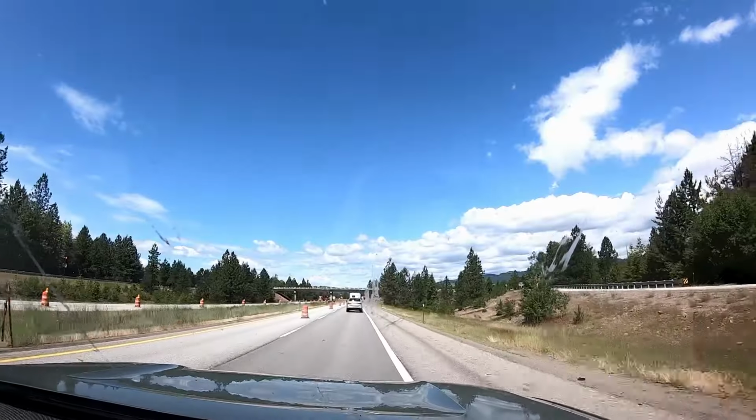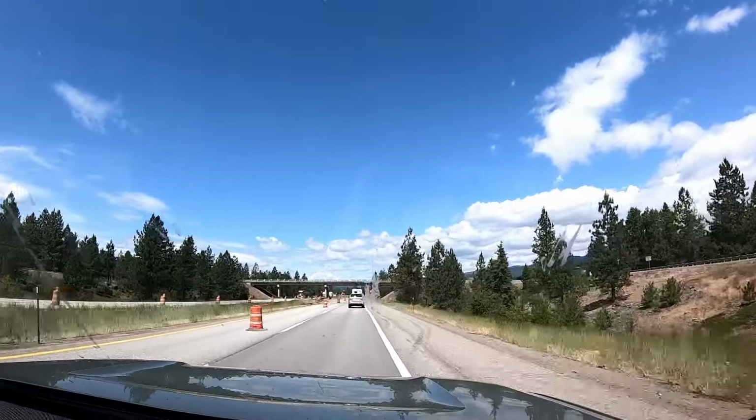So, well, we're getting back on the interstate, and we got about 41 miles to go, I guess. So in about 45 minutes we should be there.